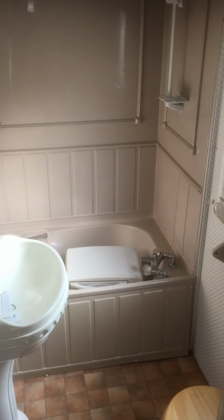looking back to the front, and then you have your washroom, a hip bath, so you can sit in it whilst having a shower. There's the seat, there's your wash up, there's your cistern there, and then again moving back, and there we have it.